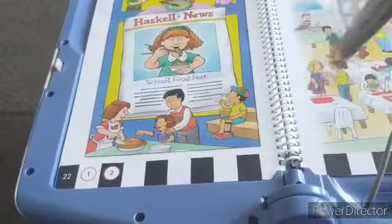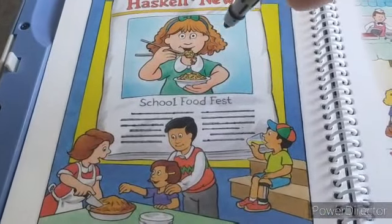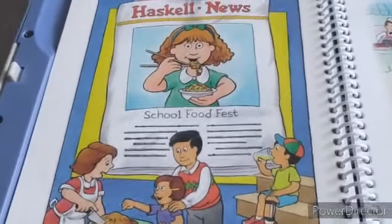How about no? Touch something in the picture and... School food fest. Haskell News. She is eating fried rice. He is drinking.